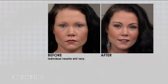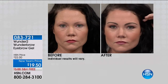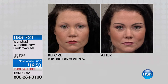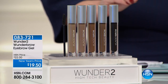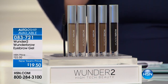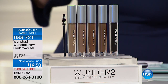Yes, what's back? Wonder Brow is here. We've had this since October. In fact, worldwide, this has been sold out, and we're taking it from the price of $22, where it completely sold out here in October, to $19.50 with free shipping. Now, this actually won last year's Pure Beauty Award for the best new eye product. It is one of the hottest products talked about by bloggers and vloggers and beauty influencers, and we have it. We actually have every single color at this moment.